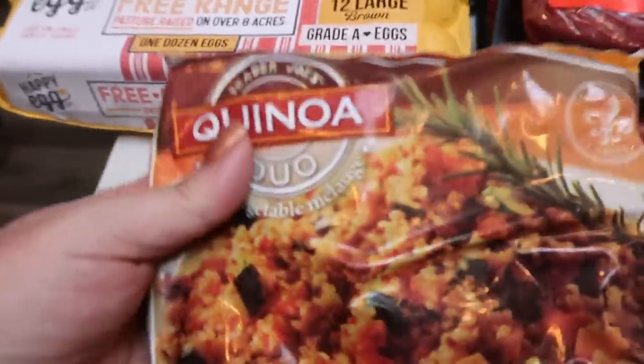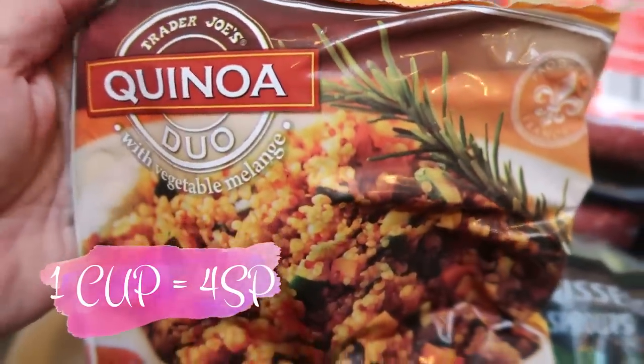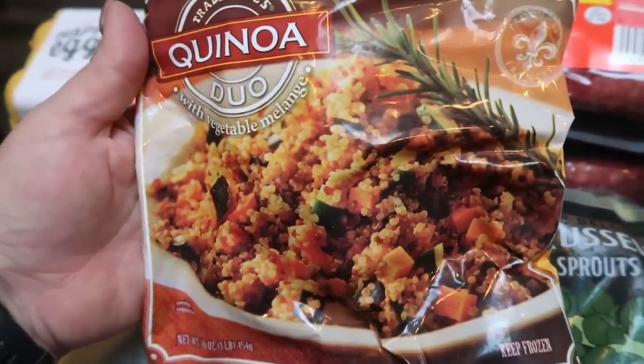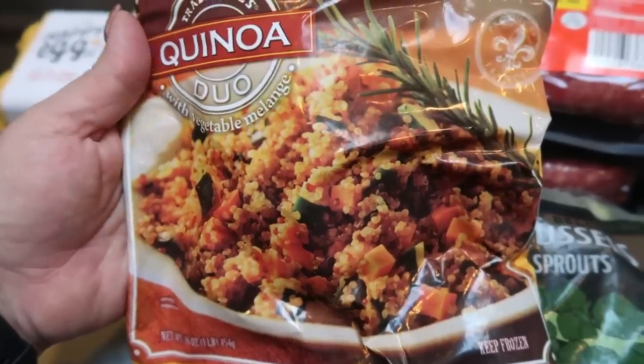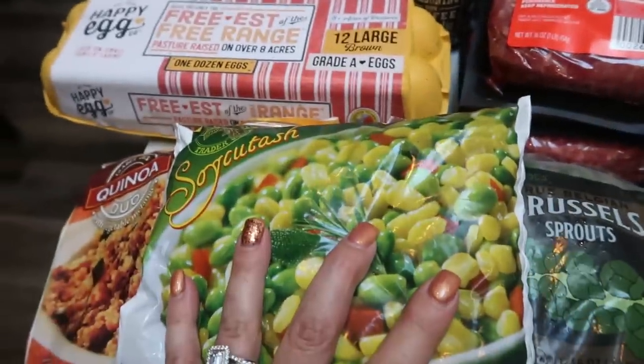And then this was a new find for me. This is the quinoa duo with vegetable melange. And I scanned this and it is only 4 smart points for a cup. So I thought that that was not bad. It has quinoa and veggies. So I thought this would be a nice side for dinner. So that was my frozen veggies from Trader Joe's.